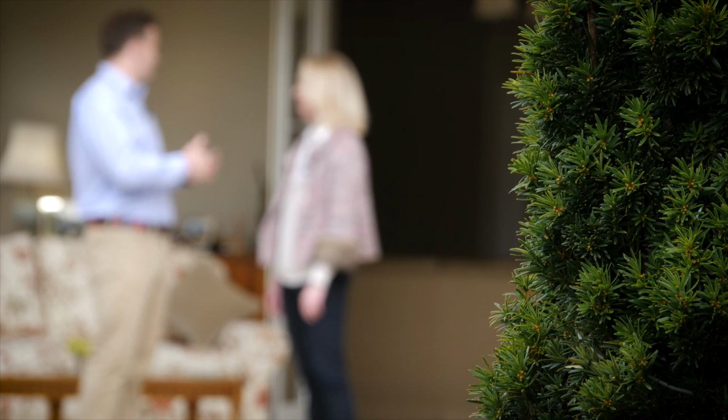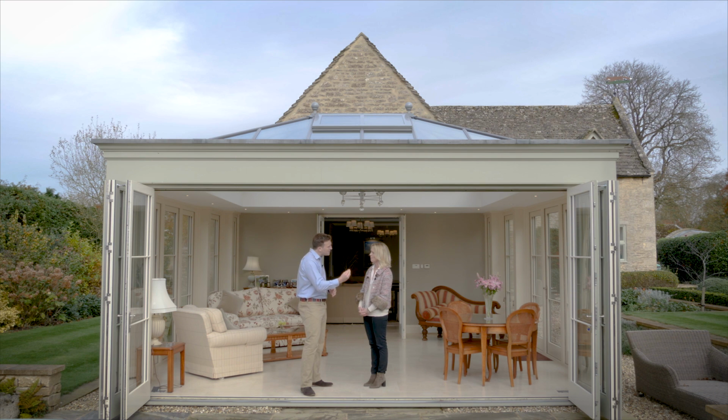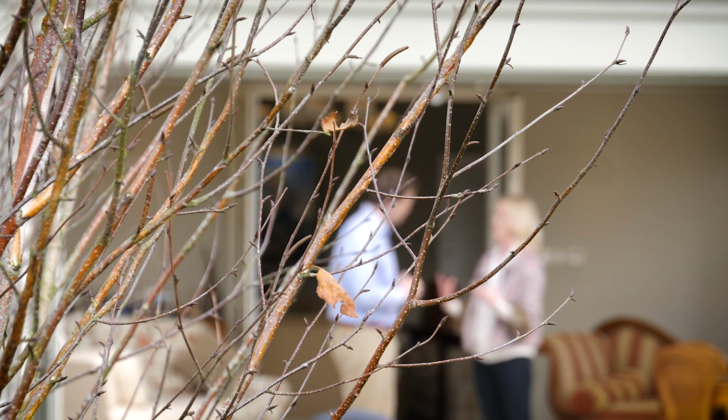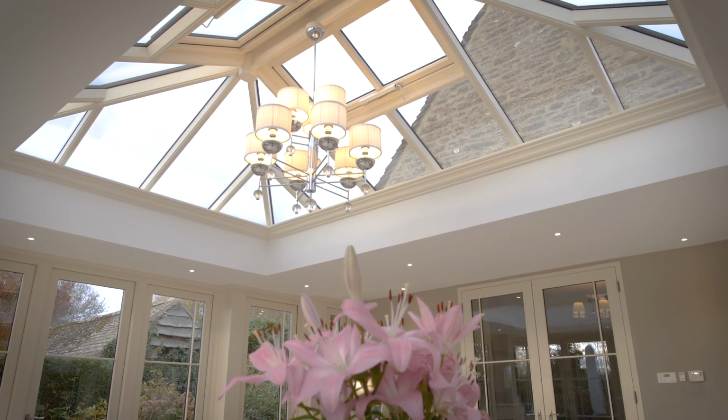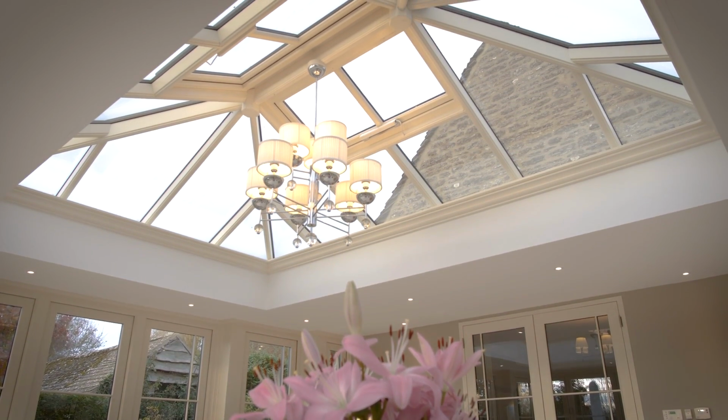Now, there's many different types of glass, isn't there? What are the considerations when it comes to picking that right type of glass? Well, what we always try and do is ensure that the room can be used all year round. One of the key things is making sure that the room doesn't get too hot. So what we would look to do is use a solar control glass. Right, okay. It's the glass that would be in the lantern or the roof that would reduce the amount of heat that transfers through.